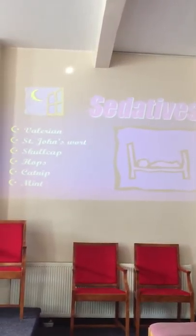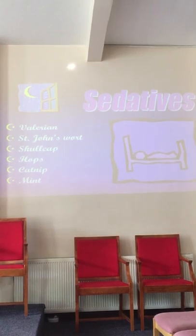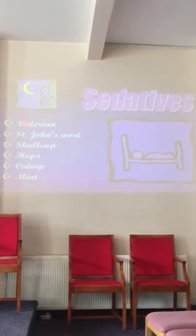All right. For those who have problems sleeping, there are several things that you can do. For some people, exercise, work a little bit, listening to music. For some people, going for a little walk. For some people, it's watching fish in a fish tank. Whatever works for you that calms your mind. But here are some herbs that really help to sedate you, to make you sleep.